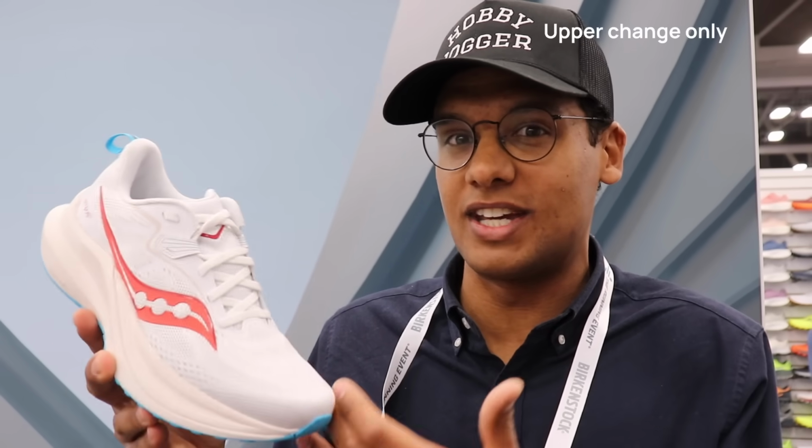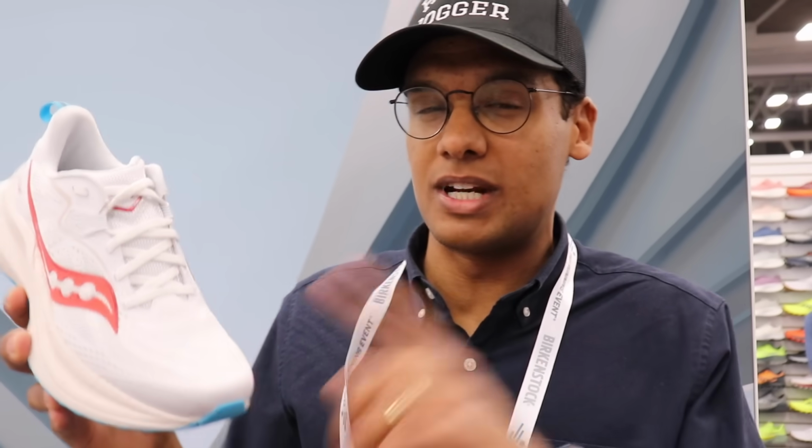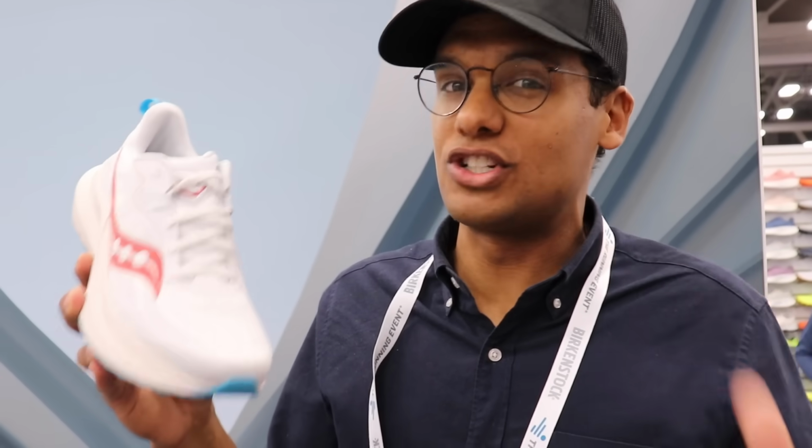Overall, they haven't made too many changes compared to what we're seeing in the Triumph 22 versus 21. That is a complete overhaul. That is a revolution of the design. We're not really seeing that in here. This is more of an evolution of the design. It's almost like a Tempus 1.5, just bringing it in line with the current generation of shoes. And that Tempus 1 version was out for 18 months, 2 years, so it is good to see them do a slight update. Nothing too drastic here.